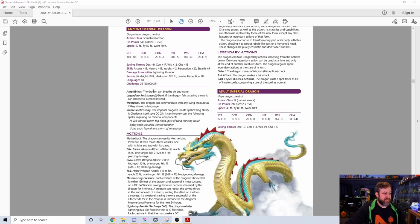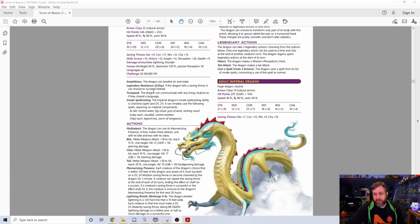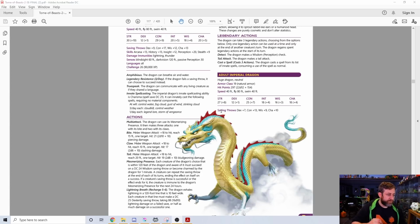The bite is 2d10 plus 10. Remember, we're on the ancient one, so the reach is 15 feet. Claws are 10-foot reach, 2d6 plus 10. The tail is 20-foot reach, 2d8 plus 10. Mesmerizing presence. Each creature of its choice within 120 feet must make a wisdom saving throw DC 24 or be charmed by it for a minute. If you succeed, make the saving throw again at the end of your turn, and are immune for 24 hours.